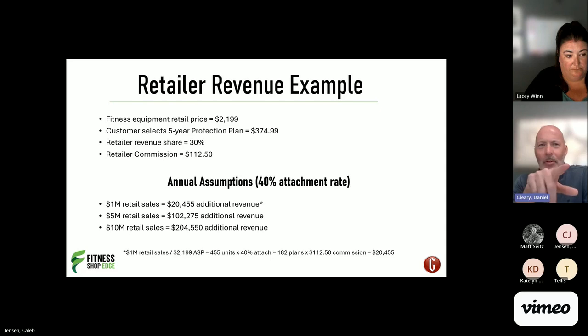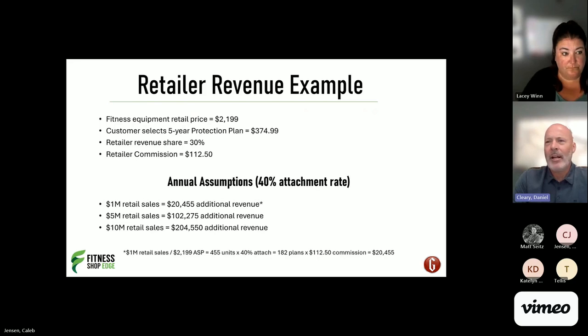And we put a little example there at the bottom, just so you can follow along. But again, we're going to send this out to you. It's just the math equation: $1 million in retail sales divided by your average selling price gets you your unit sales, times your attach rate gives you the number of plans we would expect in a year, and then times that commission equals the dollar amount. So we wanted to make sure we had a real life example in there, and again, how we're helping other brands do the exact same thing.